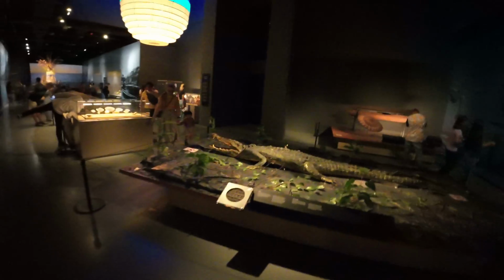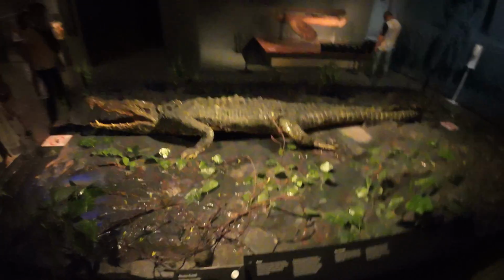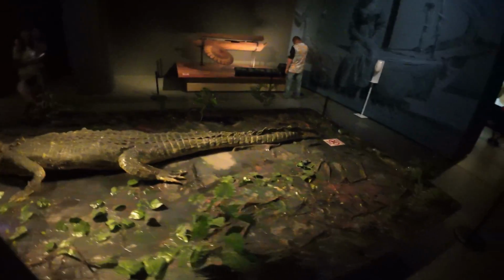And this is very interesting. A crocodile. Now, crocodiles are a major cause of accidents and incidents in the rivers of Sarawak. They are man-eating crocodiles, and that is a saltwater crocodile, Crocodylus porosus.